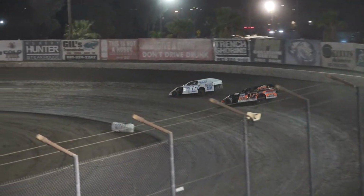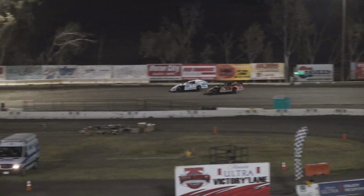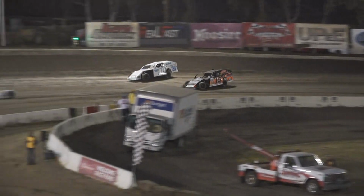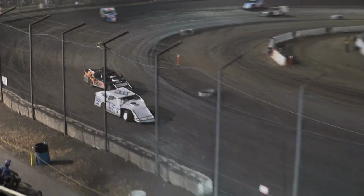It's Childress by into it. He's got 0.3 back to Brad Pounds, which is nothing as you can tell. Here comes Brad Pounds with a run down the back straightaway. Pounds looking to the inside now. They're side by side for the lead once again as Michael Scruggs makes his way off of the racing surface to the number 91.